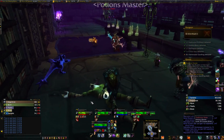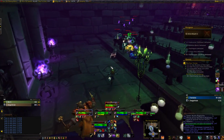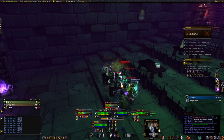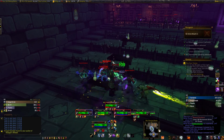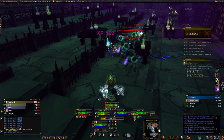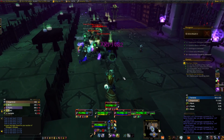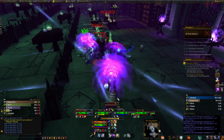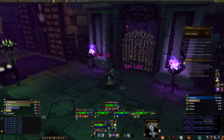Alright. Not too bad. Looks like he's gonna clear the rest of the room. I'm gonna try to stay in line of sight of him. Now I have to be careful because I have a 2-minute cooldown on my Spirit Walk of Grace, so I can't run and heal again. Looks like everything's almost dead anyway. I'm gonna get ready to go in the next room, which is here.